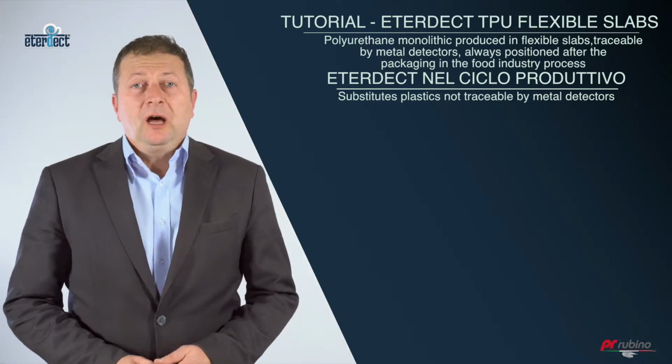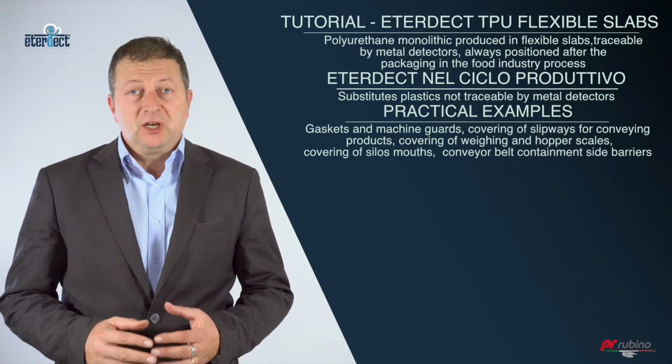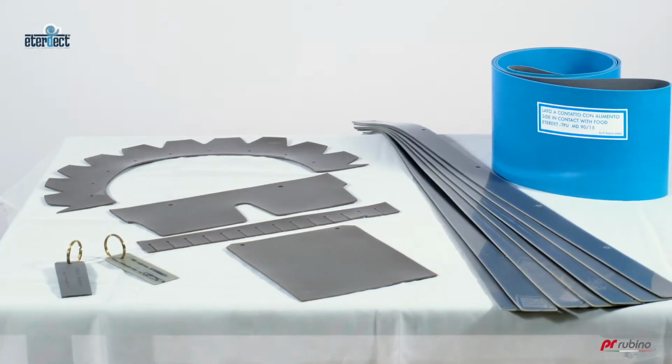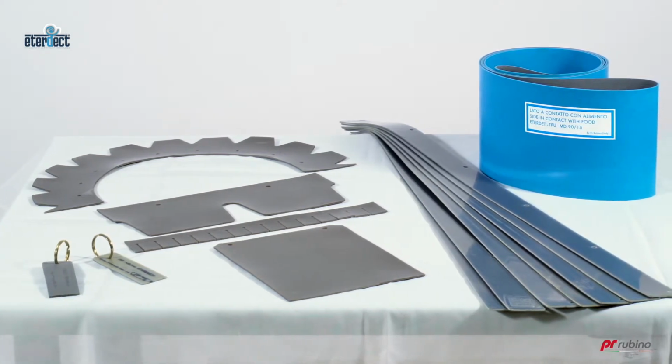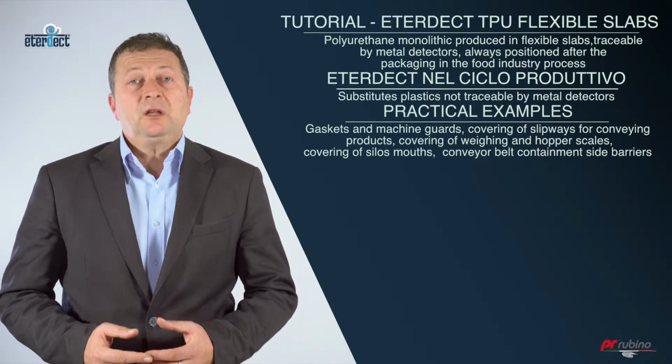Here are some successful practical examples: gasket and machine guards, covering of slipways for conveying products, covering of weighing and hopper scales, covering of silos mouths, conveyor belt containing side barriers.